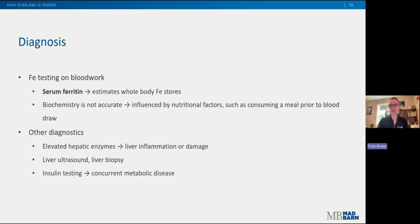The diagnosis of iron overload is usually achieved by assessing iron levels in the body. The gold standard for testing is serum ferritin, which is only available through the Kansas State Veterinary Diagnostic Lab at this time. It is not advised to use the iron levels on routine blood work like the biochemistry profile because these levels are really subject to fluctuate. Nutritional factors such as simply consuming a meal prior to having blood drawn can falsely elevate serum iron levels. So ferritin is the better estimate for whole body iron stores.